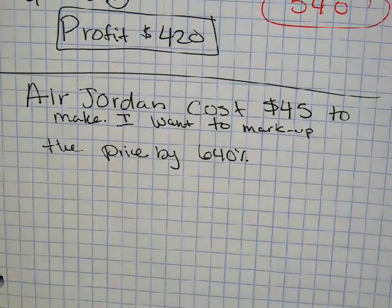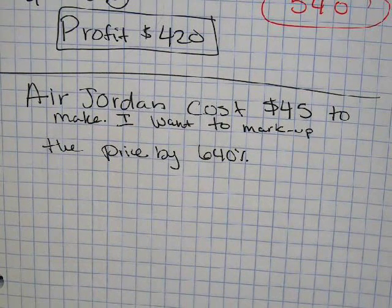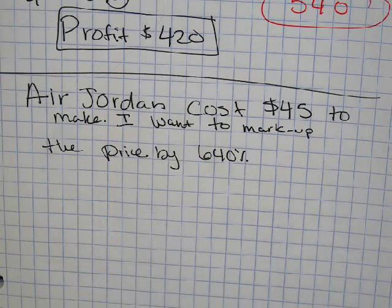So it costs $45 to make all the material that is needed. Pay someone to actually make them, $45. Now I want to increase the price by 640% to actually sell it to the customers. Now, why can I increase it so much? Because they're popular, right? Everybody wants Air Jordan. Everybody will pay a lot of money for Air Jordan. So that's why I can increase that percent by a lot.